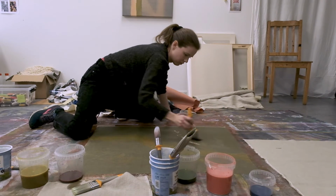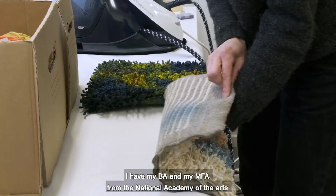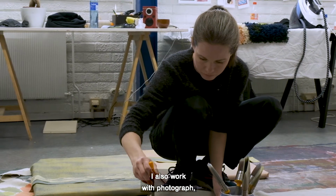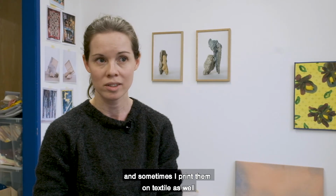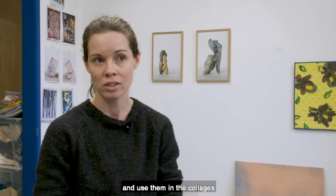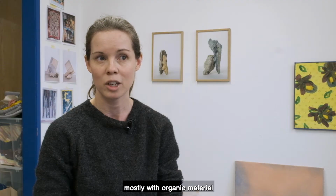I'm a visual artist based here in Oslo. My main medium is textile collages, patchwork, painting. I have my BA and my MFA from the National Academy of the Arts here in Oslo. I graduated 3 years ago. I also work with photography, analog and digital, and sometimes I print them on textile as well and use them in the collages. And I do sculpture a bit as well, mostly with organic material.